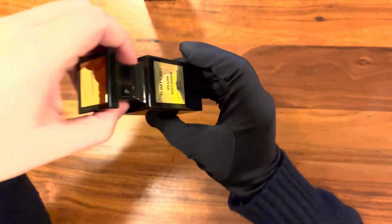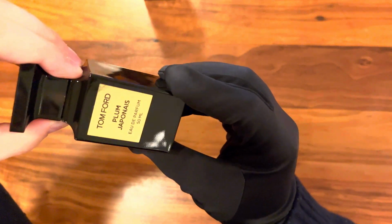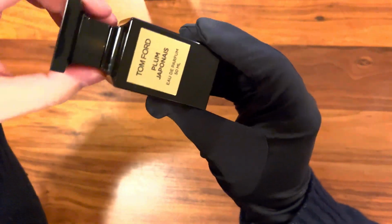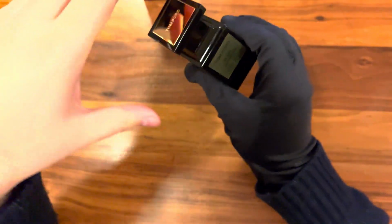So if you're going to a Christmas market in Germany, or if you are going for Christmas shopping, or if you are walking around in the city in the snow, this is literally one of the best smells you can have on you, period.